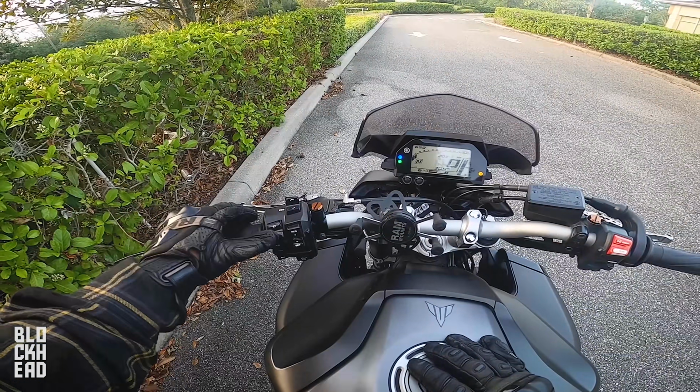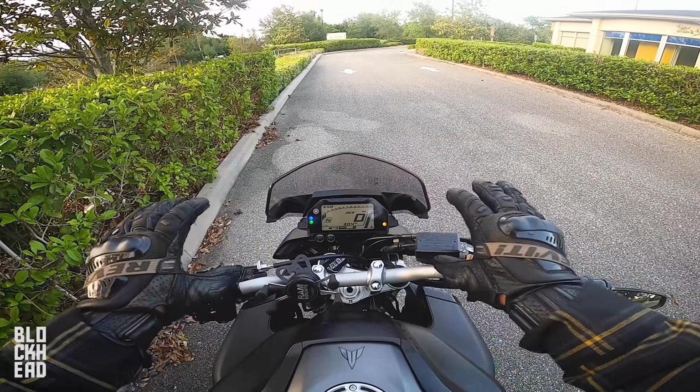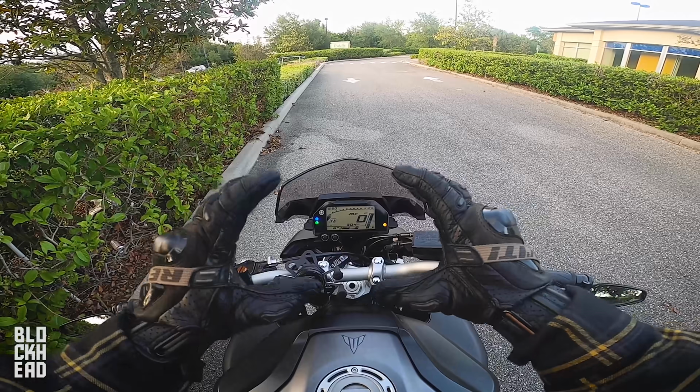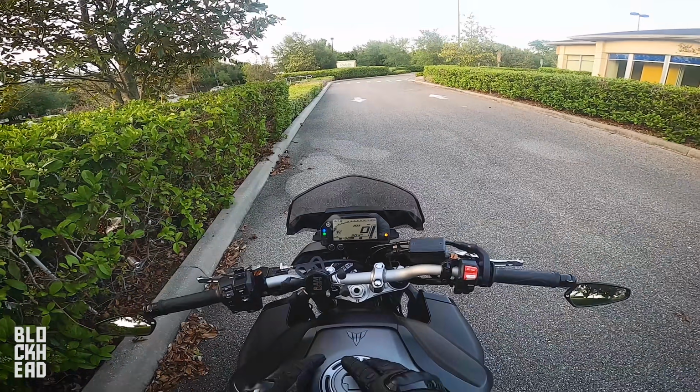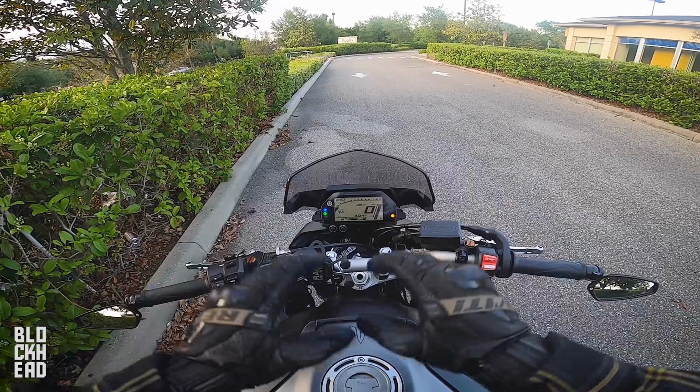You've got your lights, so your high beam, your pass, press and hold for pass indicator there. The display is actually really nice. It's nice and big and centered. I know a couple of you guys were saying you didn't like that the MT-09 had it off center, but this one's centered up, and it's nice and very visible.